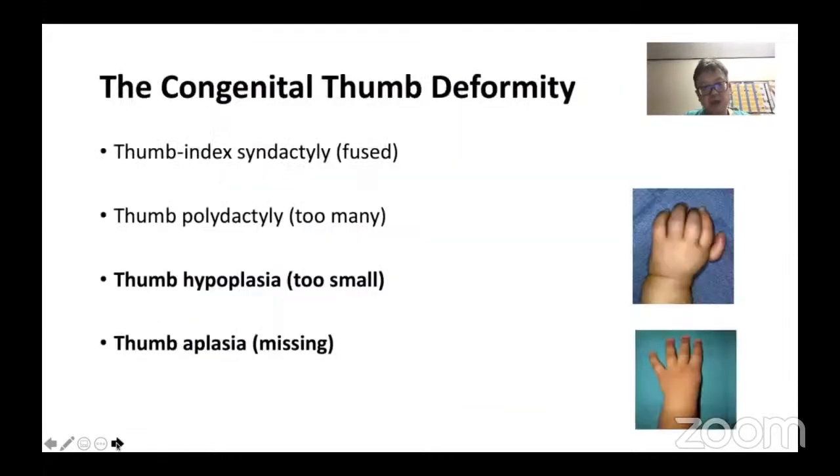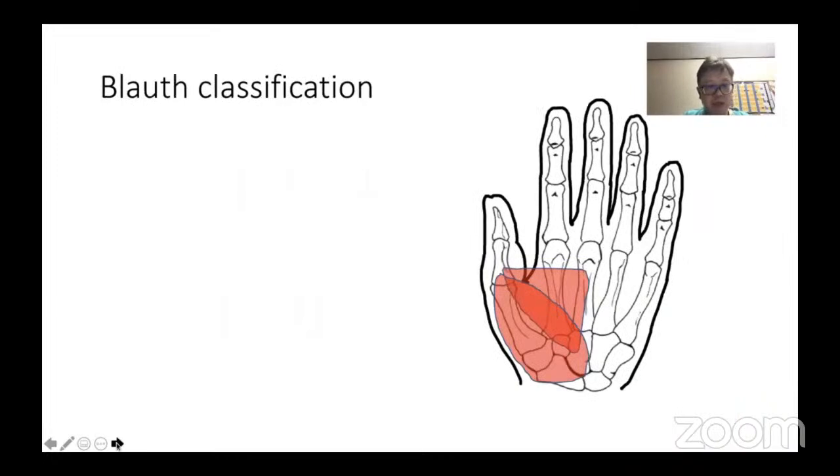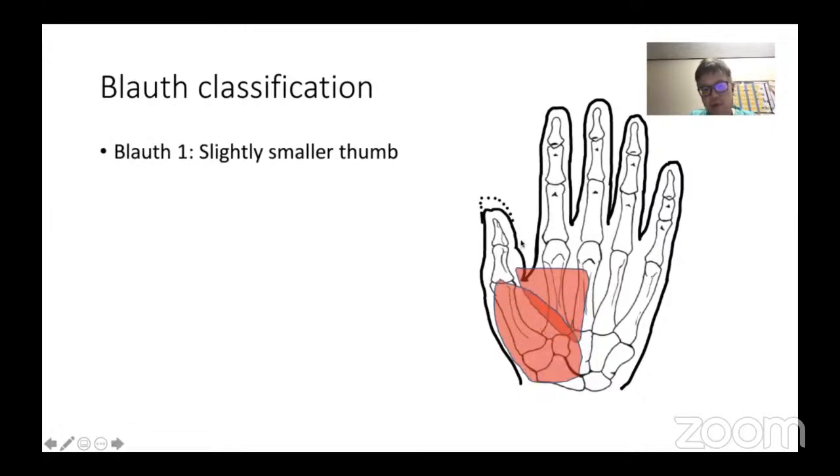Let's move on finally to thumb hypoplasia and thumb aplasia. So for thumb hypoplasia, the classification that you need to know is the Blauth classification. This is the way I remember or understand the Blauth classification. I think of the thumb and I think of the thenar muscles. So in Blauth 1, what you have is a slightly smaller thumb. It's very difficult to diagnose this. Often these children are not diagnosed, and I think it's fine.